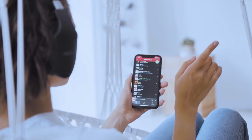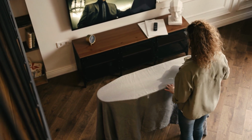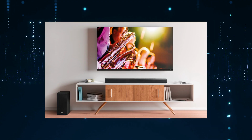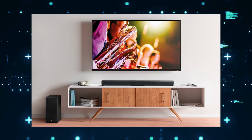your favorite streaming platforms. You should know the size of your room before you go out and buy a soundbar. The size of your room will determine how powerful of a soundbar that you'll need to buy. This particular soundbar puts out some powerful watts, but make sure that it's the best soundbar for your particular space.